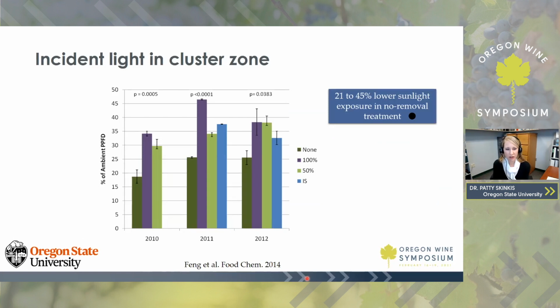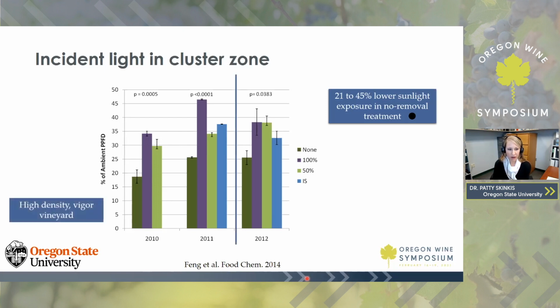And what we found in this study, when we did it in 2 commercial vineyards over three seasons, was that we had a greater impact in our high density vigor vineyards. So high vigor, high density, we were able to reduce the canopy more by leaf removal and increase our sunlight exposure with that leaf removal at the 100% range. And the moderate vigor had much less of an impact, just because its shading wasn't as intense as the other 2 years. We did find a 21 to 45% lower sunlight exposure in our no leaf removal treatments.